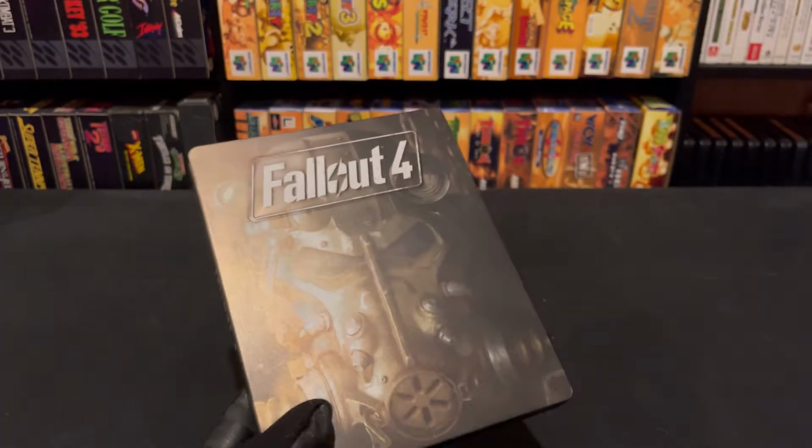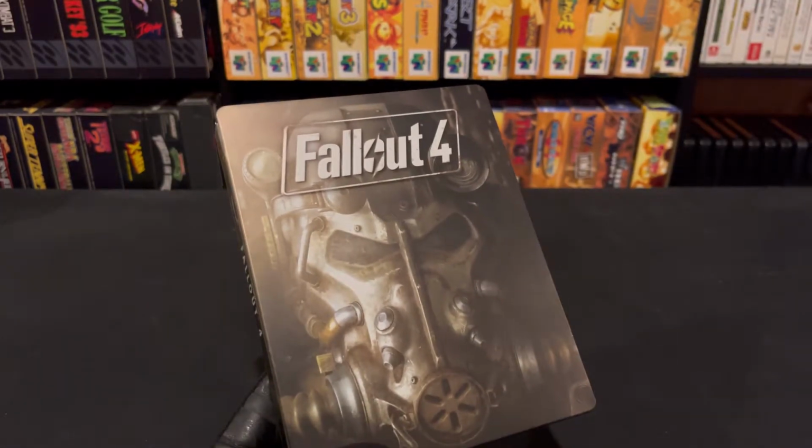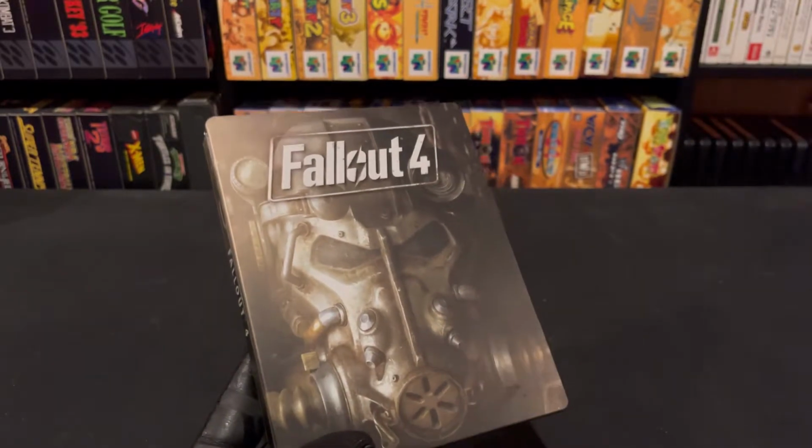If I had to choose, obviously, I would go for the original case over a Steelbook, just because I don't like not having the case represented on there.